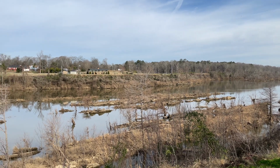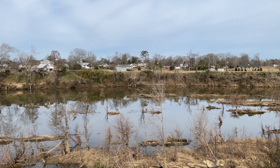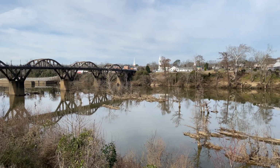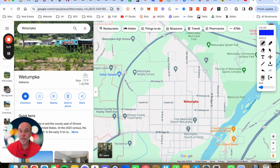The Coosa River's got a ton of outdoor activity. We'll take a look at some of that in just a little bit. But it's got a ton of outdoor activity, kayaks, canoes, fishing, you name it, the Coosa River's got it. If you're an outdoor enthusiast and you're looking for something like that, even if you didn't live in Wetumpka, it's not that far of a drive. It's like 20 minutes from where I live in Montgomery, and there's plenty to do. And it's a really fun river.